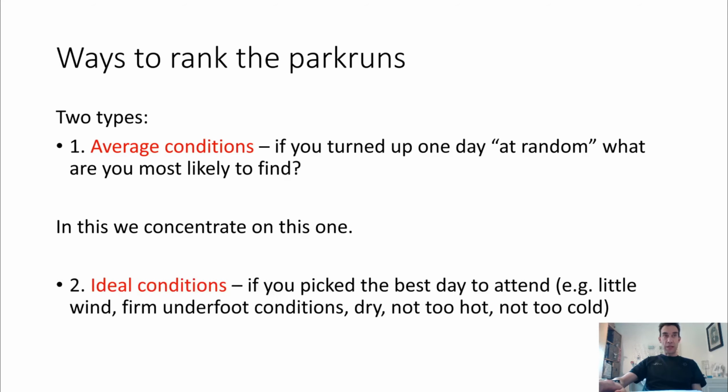Now, the other type of analysis is ideal conditions. A classic example there could be a course at the seaside. If it's very flat, it could be very fast on a windless day, but if the wind gets up, that can be extremely tough.